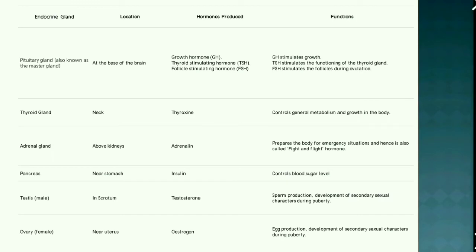Endocrine gland, its location, the hormones produced, and its function. The first gland is the pituitary gland, which is also known as the master gland. It's located at the base of the brain, and the hormones produced there are the growth hormone, thyroid stimulating hormone, and the follicle stimulating hormone. Its functions include: growth hormone stimulates growth, thyroid stimulating hormone stimulates the functioning of the thyroid gland, and the follicle stimulating hormone stimulates the follicles during ovulation.